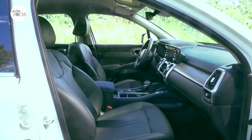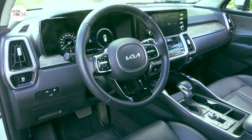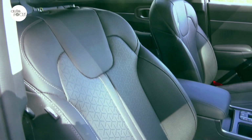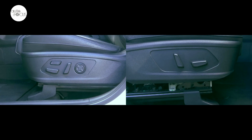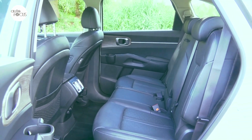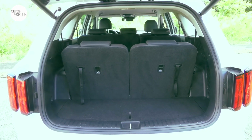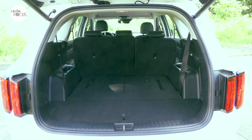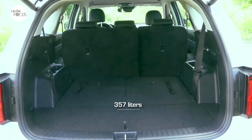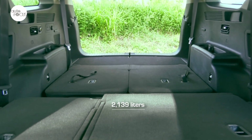The Sorento 2.2 SX does not lack in modern comfort and convenience features, starting off with the smart entry with push button and remote start function. The driver and front passenger enjoy leather upholstered 8-way power seats with cooling. The driver also benefits from 4-way lumbar support with memory. The second row seat splits, reclines, and slides 60-40 with one-touch button control as well as an armrest. The third row seat splits and folds 50-50 fully flat. Depending on how the second and third row seats are folded or configured, cargo space in the Sorento starts at a minimum of 357 liters to a maximum of 2,139 liters.